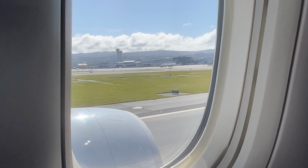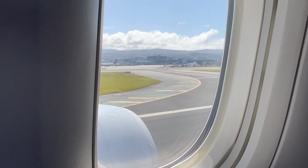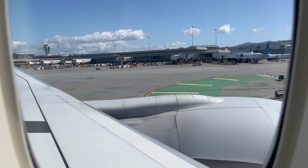You really can't go wrong with the bulkhead, especially if you don't mind people getting up behind you a few times a flight. So I would pick the bulkhead again, possibly on an overnight.